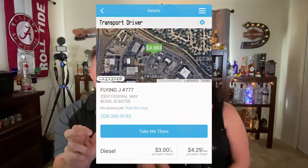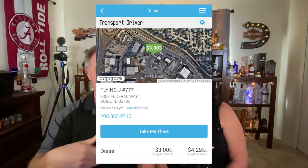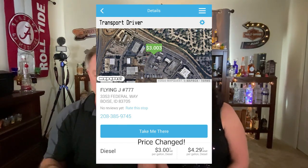Once we decide what station we want, we click on it in the list view, and it's going to pop up another screen, and in that screen it's going to show you what you are expected to pay per gallon and what everyone else is going to pay per gallon. Example, we just looked it up last night.